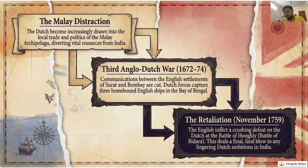In the third Anglo-Dutch war, the communication between the English at Surat and the Hooghly, or the Bay of Bengal fortresses, broke down, and the Dutch forces captured three homebound English ships in the Bay of Bengal. In retaliation, the English inflicted a crushing defeat on the Dutch, which is also known as the Battle of Hooghly, also known as the Battle of Bidara.